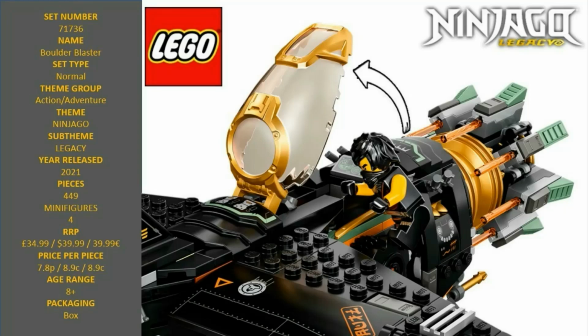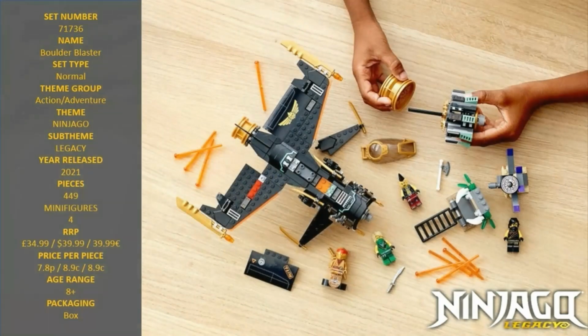71735, X1 Ninja Charger, 71737, and Zane's Titan Mech Battle, 71738.